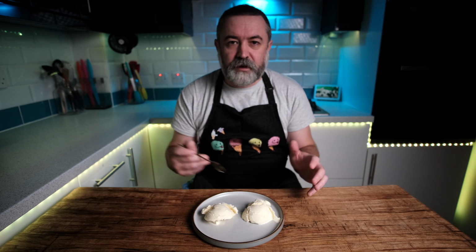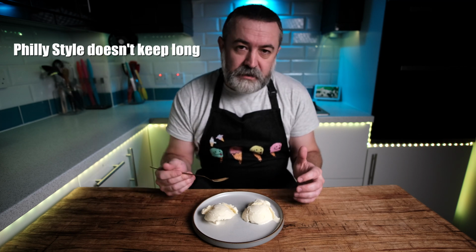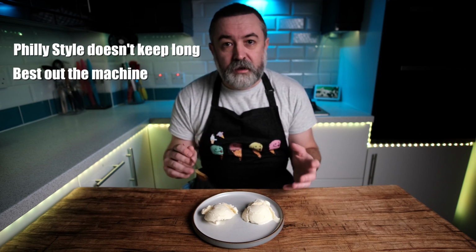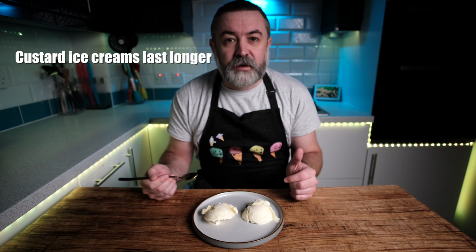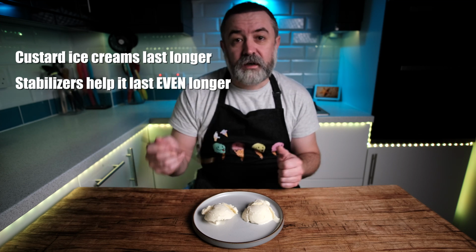But whenever I do make it, especially the French vanilla ice cream, the custard version, I always think to myself I should make it more often because it's really good. The Philly style, so a couple of things to mention. Philly style ice cream doesn't keep as long in the freezer as the custard types or non-stabilised versions of ice cream. It's best if you eat it out of the machine, but if you do have to put it in the freezer, make sure you cover the top with something and eat it within a couple of days. But the custard based ice cream will last a lot longer, and if you do use a stabiliser, that will help it last even longer still. So let's just try a bit of each and then we'll talk about it after.